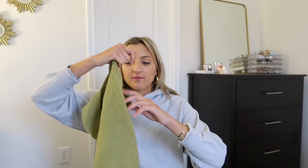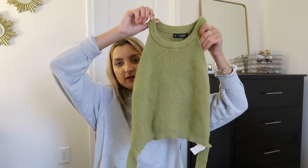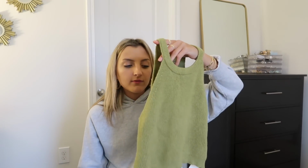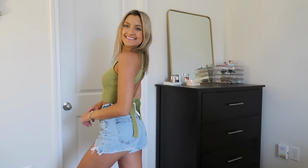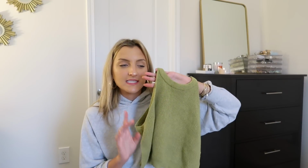Okay, and then last up for the tank tops, I got this green sweater tank. I love sweater tank tops. I have quite a few of them, and I find them to be the perfect piece to wear to dinner. Like at night when you have freshly showered, you've gotten a little bit of sun, it's not super cold outside, but it's definitely a little bit brisker. A sweater tank top with a pair of jeans is key.